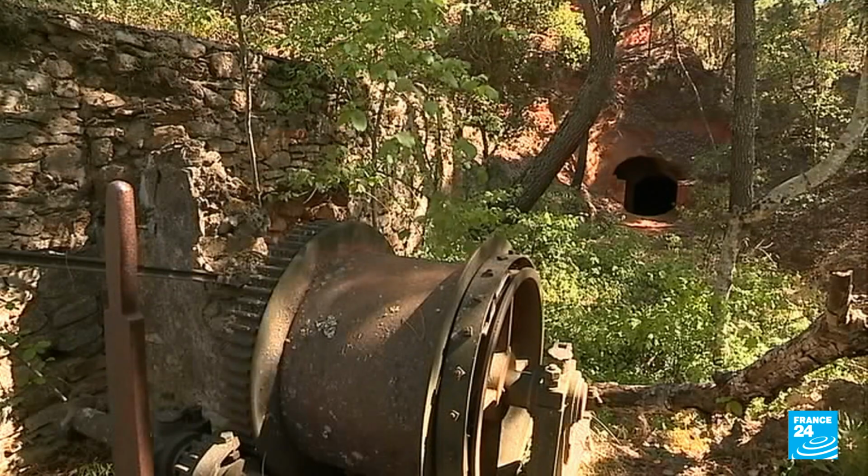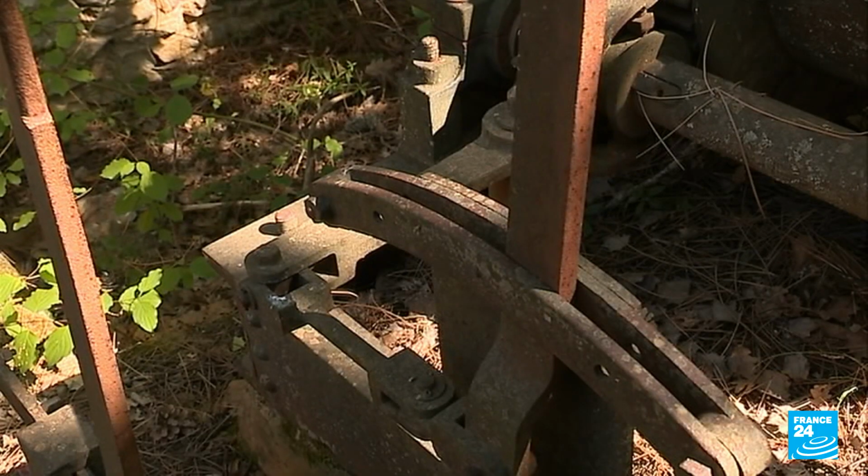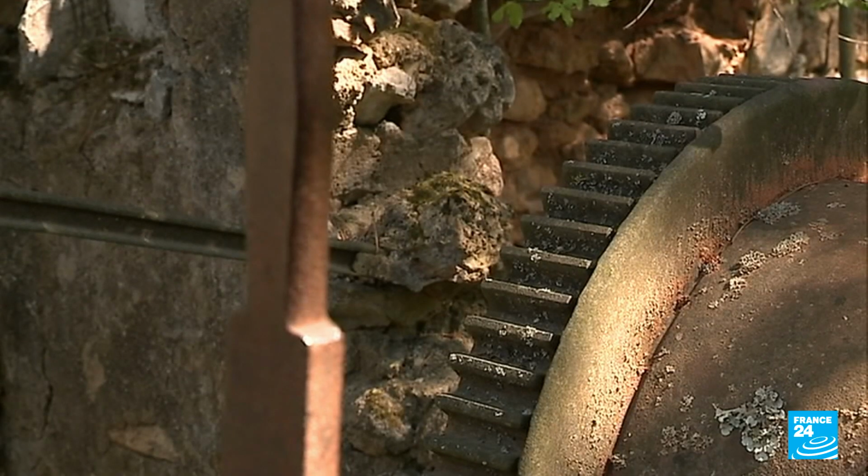This mine dates from the late 1800s to the early 1900s. Above ground, there's a winch which is still here and which was installed in 1923, along with all the other tooling in the factory part. So all that was at the peak of industrialization, here in the Pays d'Apt.